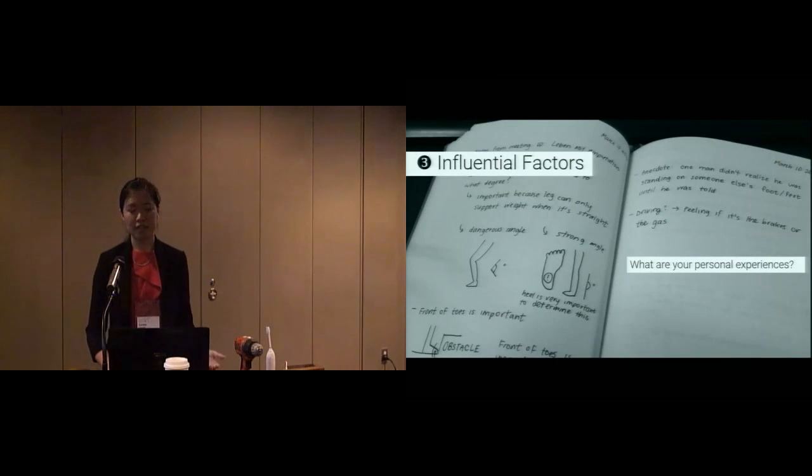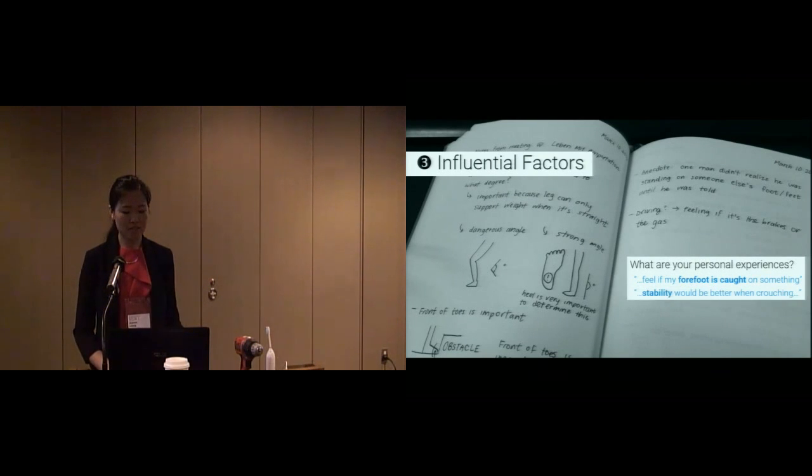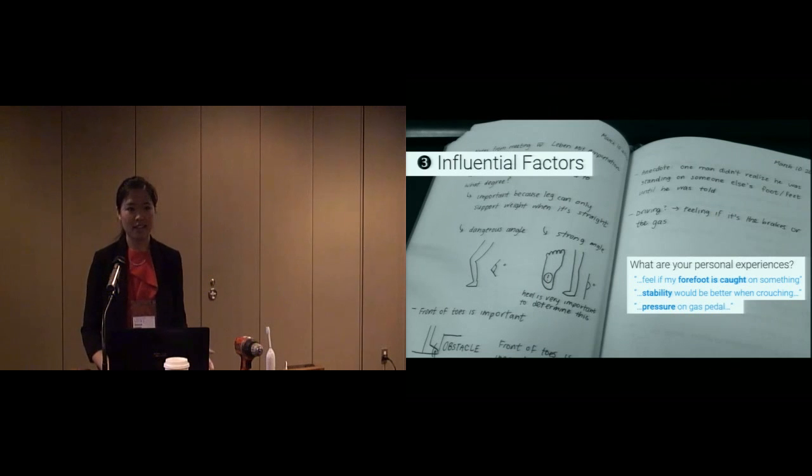So as the last part of the questionnaire, we asked people to simply share their personal experiences. And actually, they mentioned a number of things which we had anticipated. So for example, they wanted to avoid tripping, they wanted to feel more stable when walking. We also anticipated that pressure was important, and indeed, some people talked about driving and how they wanted to be able to sense how much pressure they're applying to the pedal.